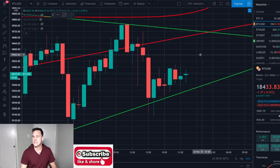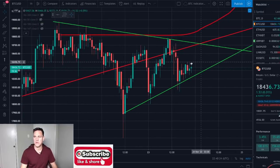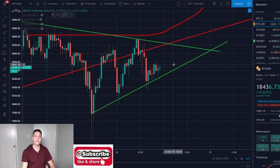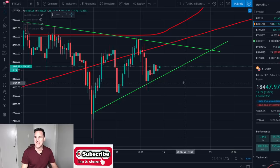How does one trade this move? Do you try and guess whether it's going up or down? And the answer is no. You do not try and guess whether it's going up or down. You wait for it to break. If the price comes down to here, you can short Bitcoin, meaning you can sell Bitcoin and then buy it back down here, okay? So if it breaks this way, you can short.